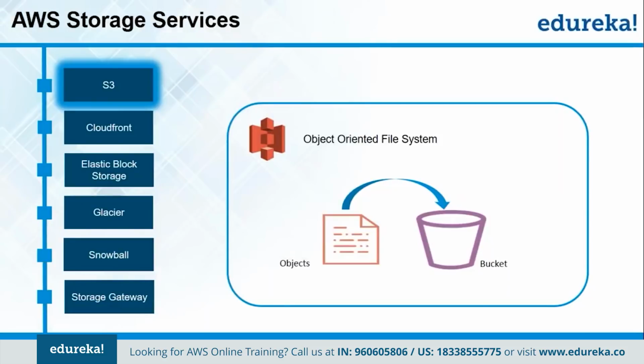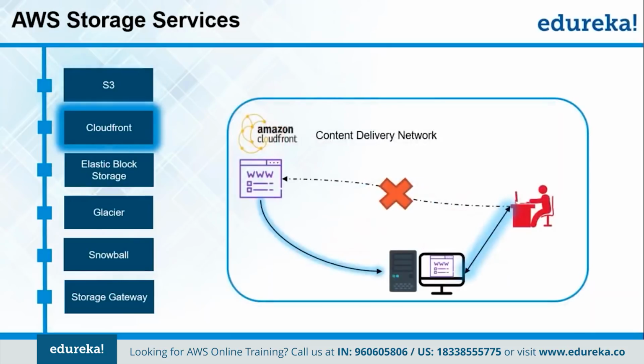Pretty simple. Next, move on to our next service, which is CloudFront. So CloudFront is that content delivery network that I explained to you guys. So it's a caching service, like I said. So as you can see in the diagram, if a user wants to connect to a website which is very far from the user's location, that website can be cached to a location which is near the user, and from that location the user can access that website.